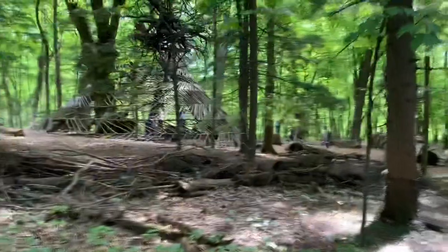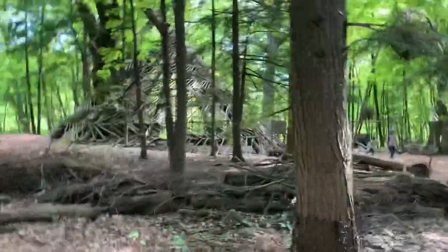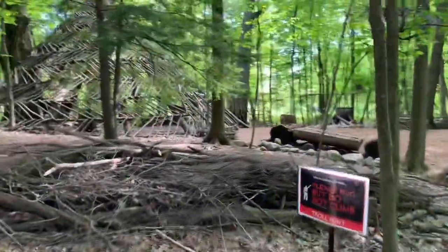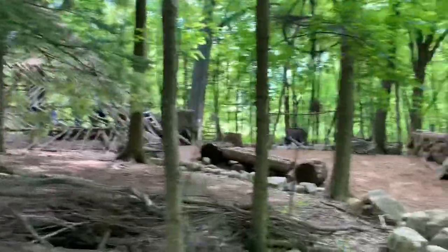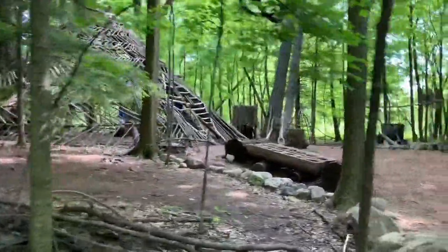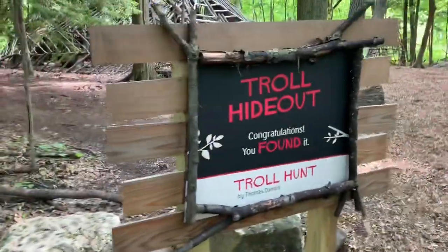Ooh, and there it is. The lair of the trolls. The famous troll lair here at Morton Arboretum. Looks like all the trolls are out and about. I think it might be safe to go and check it out, maybe. This is the official sign, troll hideout. I'm glad they labeled that for us.